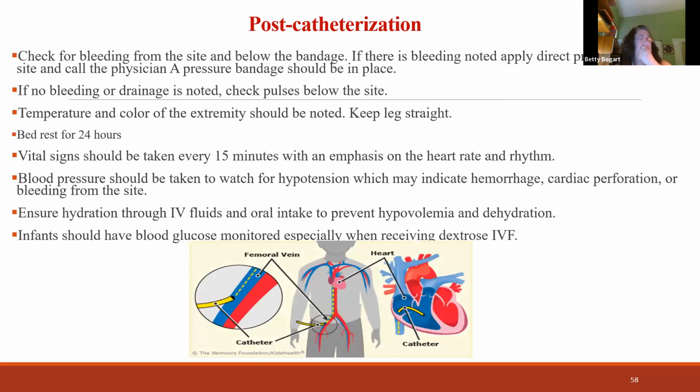Post-catheterization, once we do an EKG and an echo, we find out there's a possibility of congenital problems, we will be doing cardiac catheterization. They thread the femoral artery and the femoral vein, and they go into the heart and they look. Once they come out of the catheterization, somebody is going to be holding that area of the femoral artery and femoral vein until it stops. And then they'll put a pressure dressing. Older kids will get a sandbag put on top of it.